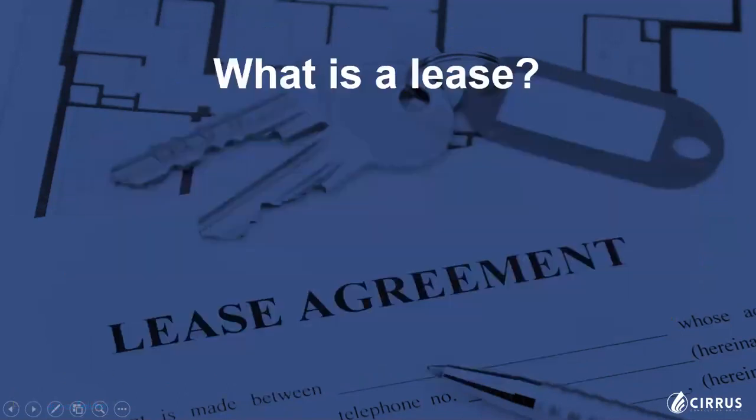So what is a lease? This is a question that I ask at all my seminars, mostly live seminars. As this is a one-way webinar, I will tell you, the majority of people will say to me it's a contract between the landlord and the tenant to really outline how long am I committed for at the space and how much am I paying for that space, which is technically correct.